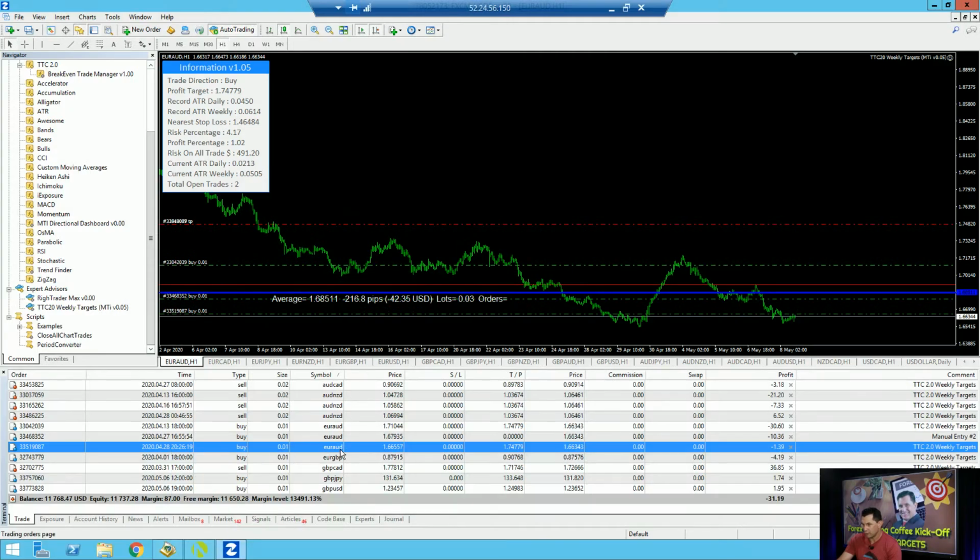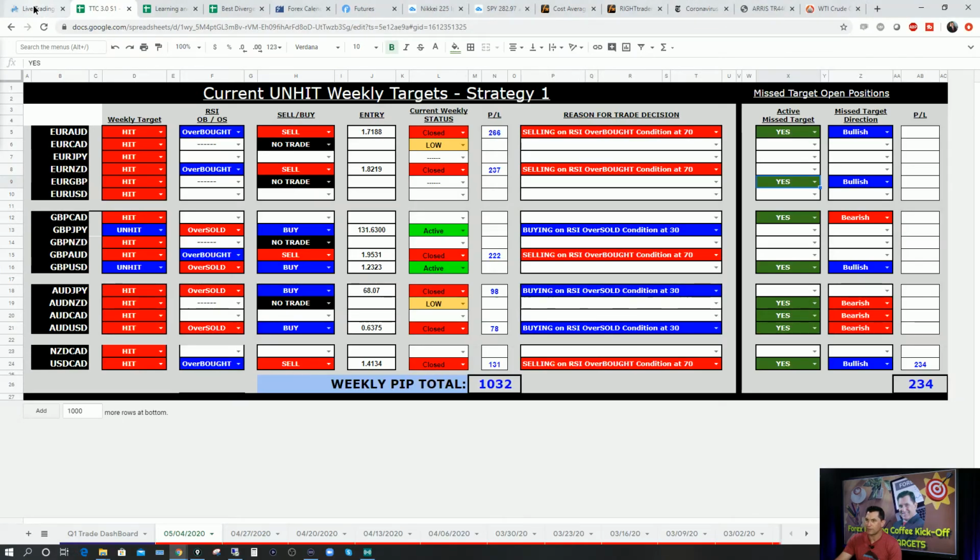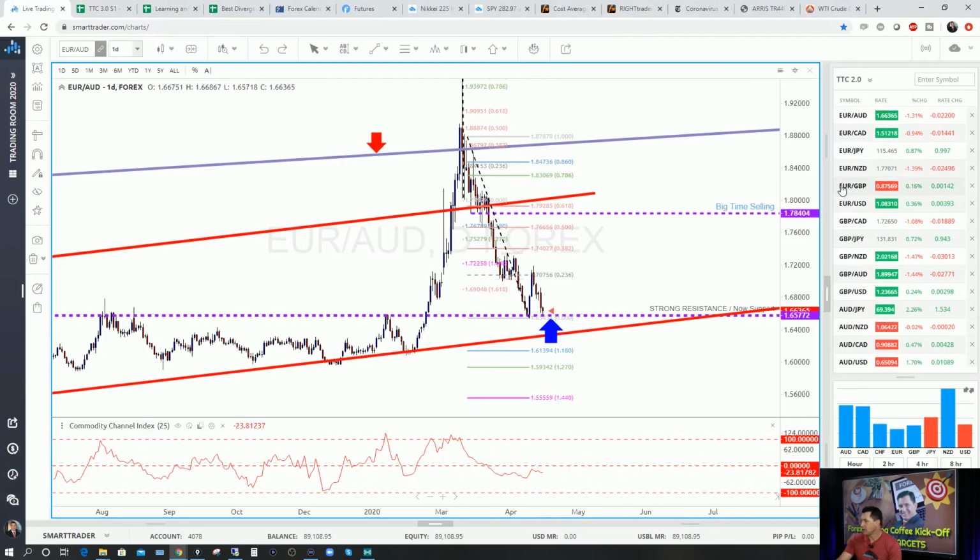Let me take a look and see if I'm bullish right here. Yes, I only got the 1 position in. I don't have too many trades in on this. I've got the 1 trade right here that I'm bullish. I'm slightly in the red at the moment right now. Let's go take a look and see what's going on with this one. This is the Euro Pound.